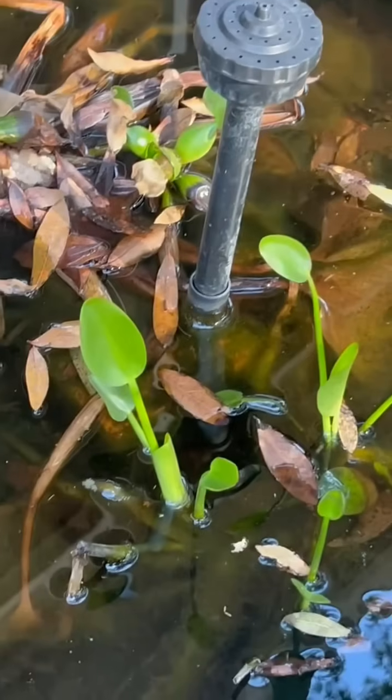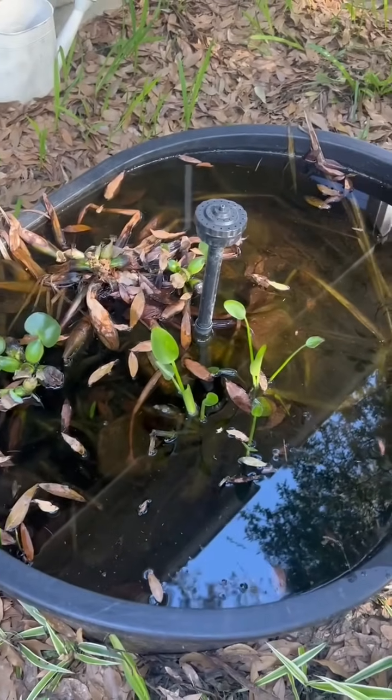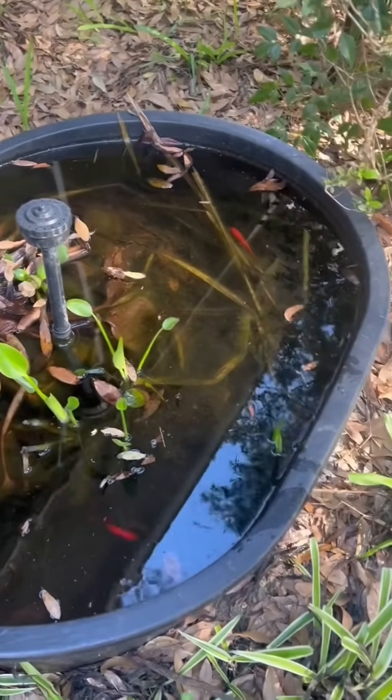You know, I told y'all that these water plants look like they're dead, but they'll come back. And so they're coming back. And they'll be pretty, they're real pretty.